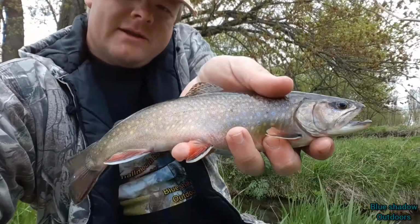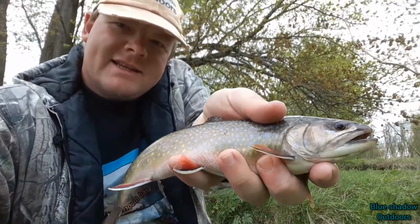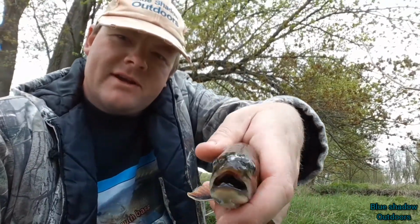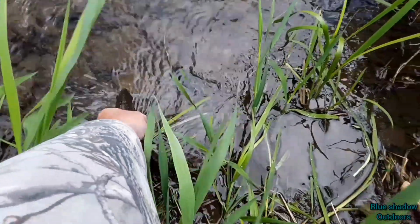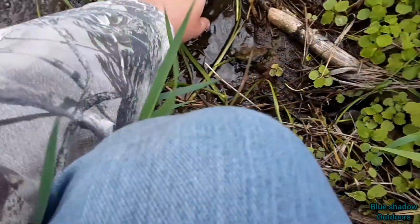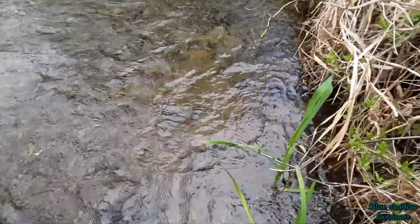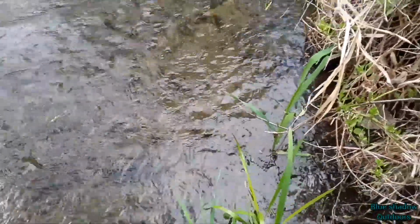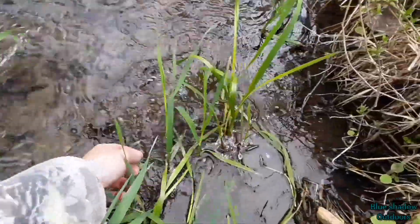Well, there's a nicer one, over 10 inches again. Like I said, you just got to be quiet and don't let them know you're there, and you can get them. Let's get them back. Don't want any of these guys to die. Here he goes. Back right in the water. There he goes that way. All right. Here's another cute little brookie.